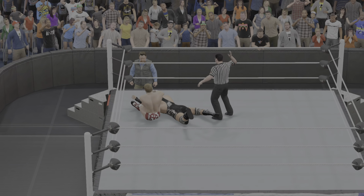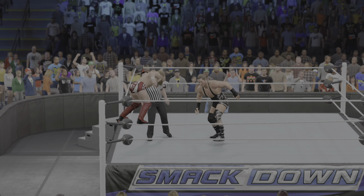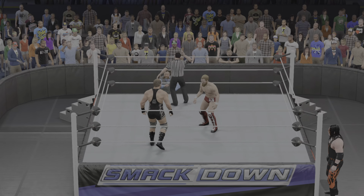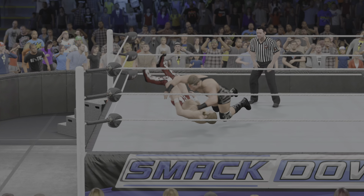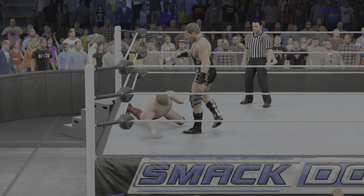Swagger with a beautiful counter. You know, I hate to say it, but Swagger really can do it all in the ring. He's back on his feet. But you can see the abuse from this grueling match has definitely taken its toll. Oh, no! Jack Swagger has been hammered on here, and it's showing. He thinks he has it. Out. Colter's down. Two. And Daniel Bryan is barely able to get the shoulder up. Oof, man.